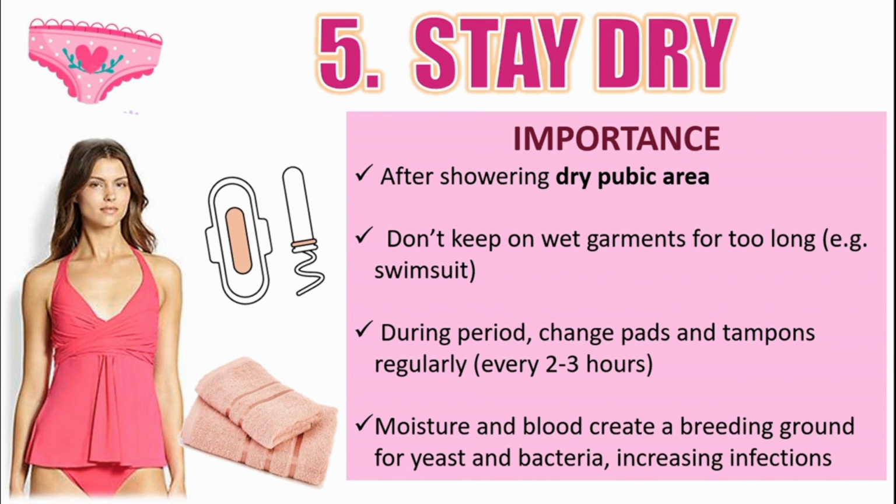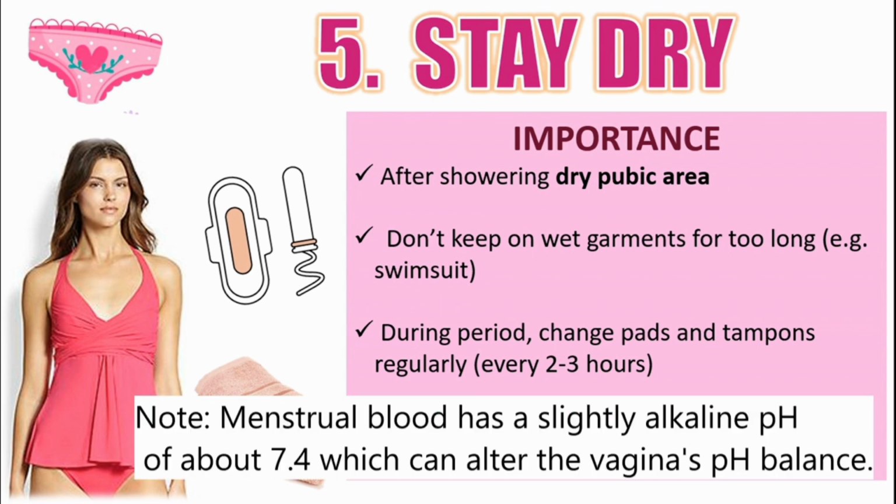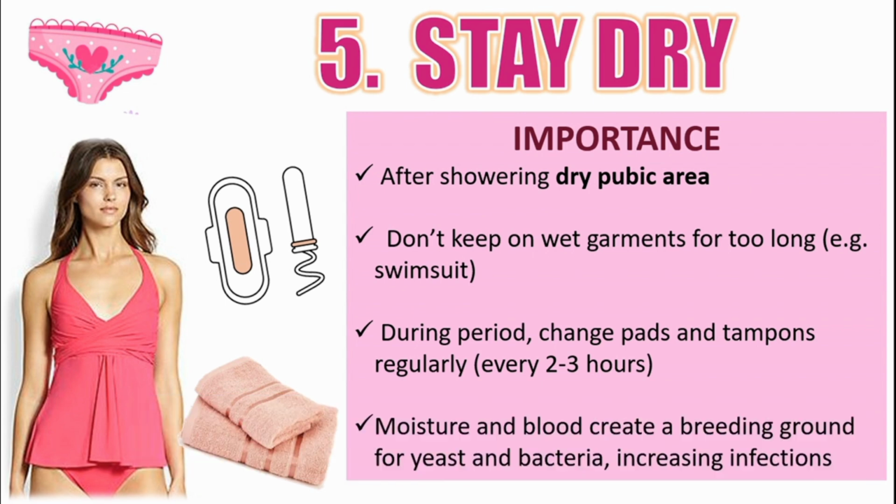Yes, we know sometimes you may air dry on the beach or whatever, but keeping on wet garments for too long is not good. And then also during the period, it is extremely important that you change your pads and tampons regularly. So every 2 to 3 hours or so, or based on the flow of the period, because obviously if you have a heavy flow, you may need to change it more often. But the key point here is that moisture and blood create a breeding ground for yeast and bacteria. So this increases your chances of infections. So you want to make sure you're keeping down there dry.